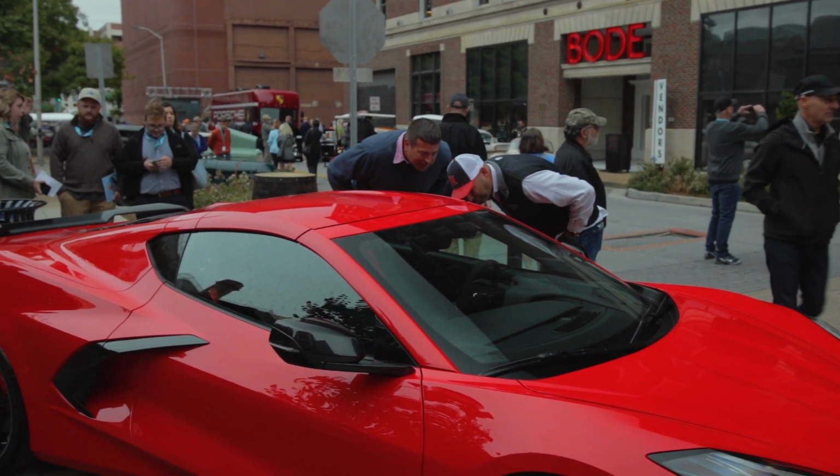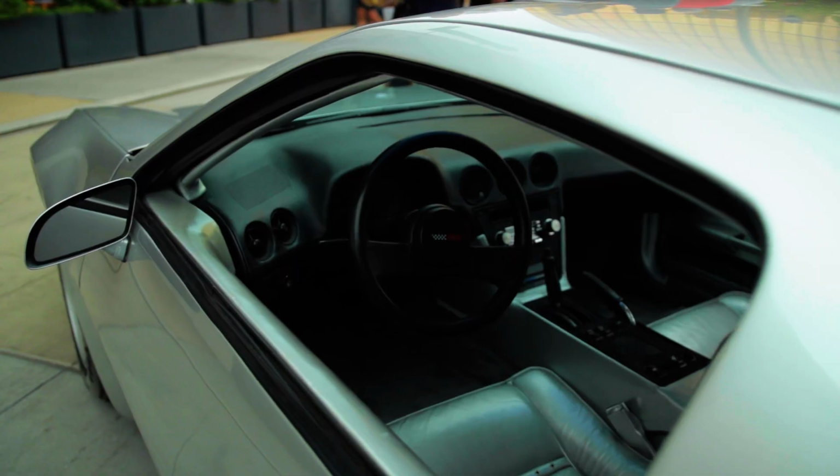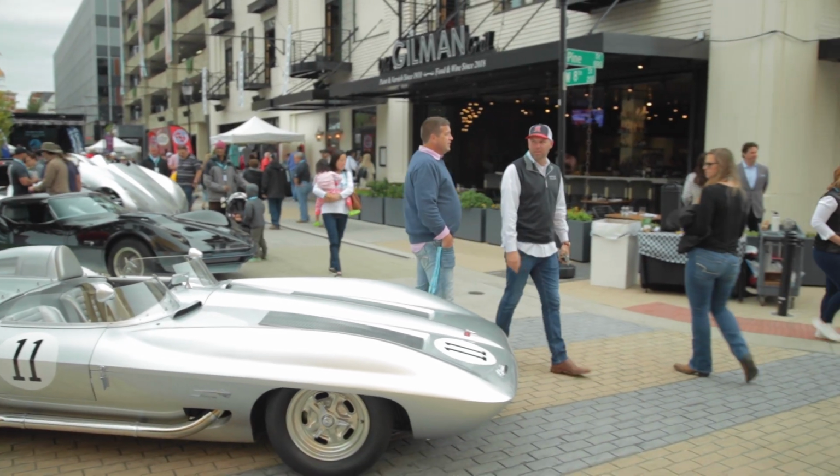The new Corvette was on display, along with a bunch of prototype Corvettes, mid-engine concepts from the 70s. There was the Stingray concept. Very cool to see some of the stuff that maybe you only saw in magazines, but they had it there in person.